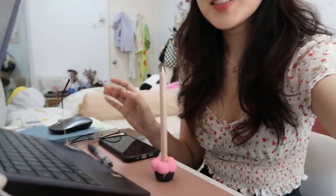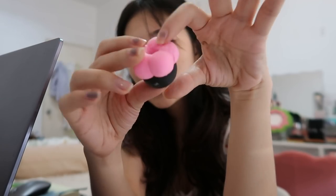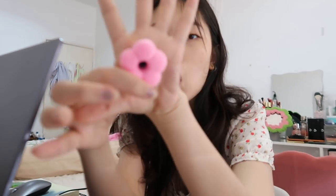I made this little thing as an Apple pencil holder. It's so cute. I thought of making this just because I really needed a place to store my Apple pencil whenever I need to charge my iPad, because I have dropped it several times whenever I just keep my Apple pencil like this. So yeah, look how cute it is. It's so squishy. So yeah, now my Apple pencil has a place to call home.